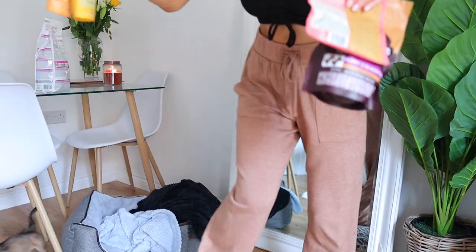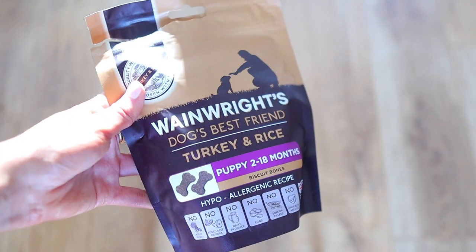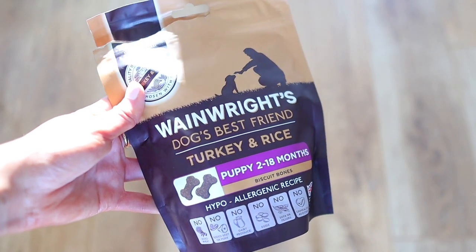If you're good, just sit. Okay, I knew as soon as I brought the treats that you wouldn't sit there for long. Four different kinds of treats. I bought these ones at first, the Wainwright's Dog's Best Friend, Turkey and Rice. Meant for puppies. I've just read online that these ones are really good for them.